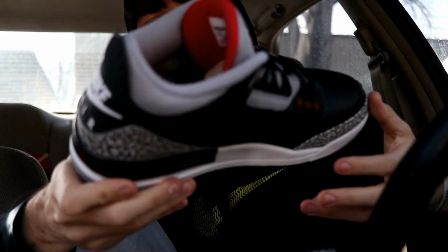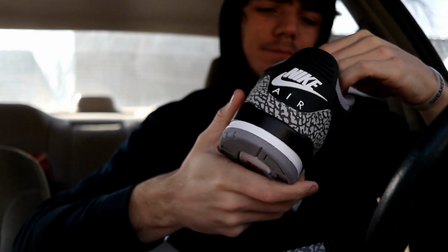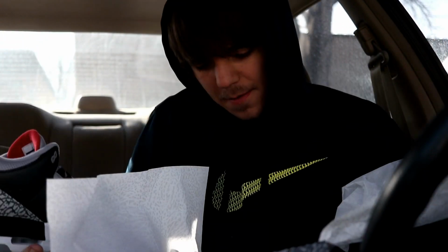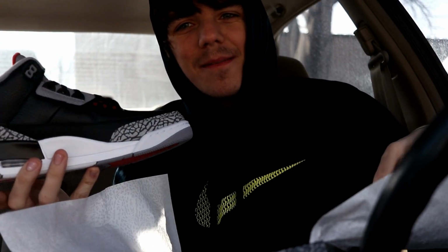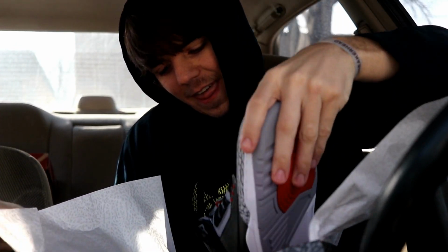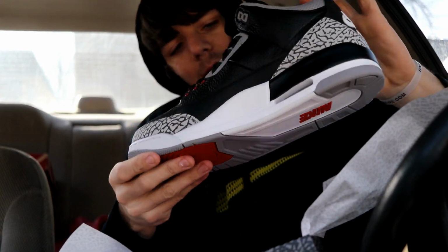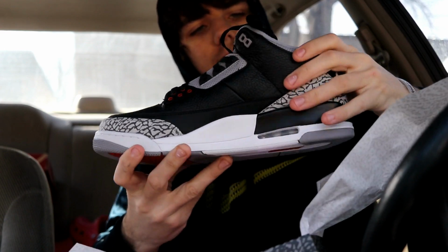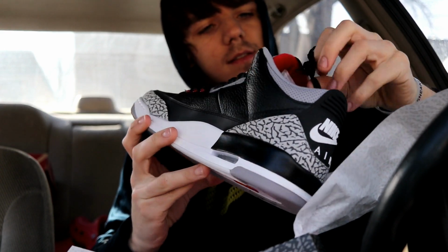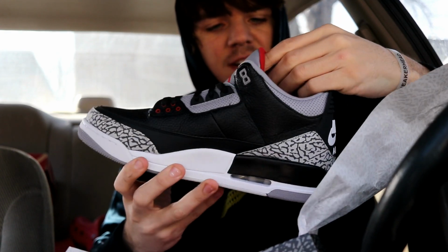Oh, and you got Nike here in the insole. You probably won't be able to see that, but man, people were worried about these being like the True Blue 3s. Nah. Nike did their thing on these. Oh my lord. Why? What the heck? Why is this one like cardboard? The other one's so nice. All right, maybe not. Maybe I won't give Nike the credit just yet.